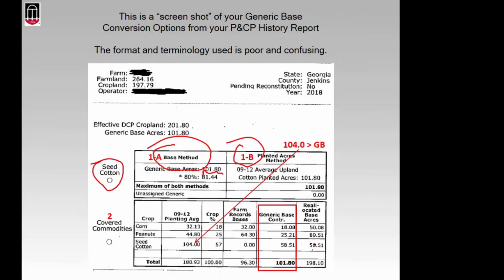Under 1B, and this is completely confusing, this is based on the planted acres method. Well, we averaged planting 104 acres of cotton on this farm from 09 to 12. But up here, it says 2009 through 12 average upland cotton acres planted at 101.8. Why the heck is that? That's all the generic base you're going to earn under 1B, but that's not what it says. It says this is the average acres planted. It's not the average acres planted. It's the amount of generic base you will earn under 1B. Very poor and very confusing.